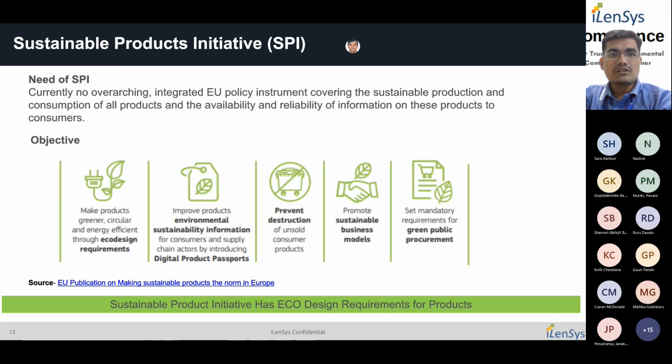So the Sustainable Product Initiative has the objective to make the products cleaner, more circular and more efficient by setting up eco design requirements, and then improve product environmental sustainability information through the digital product passport, which we will see in the next slide, and also prevent the destruction of unsold electronic products, then promote circularity in business models, and also drive green public procurement. So these are the main objectives of the Sustainable Product Initiative.